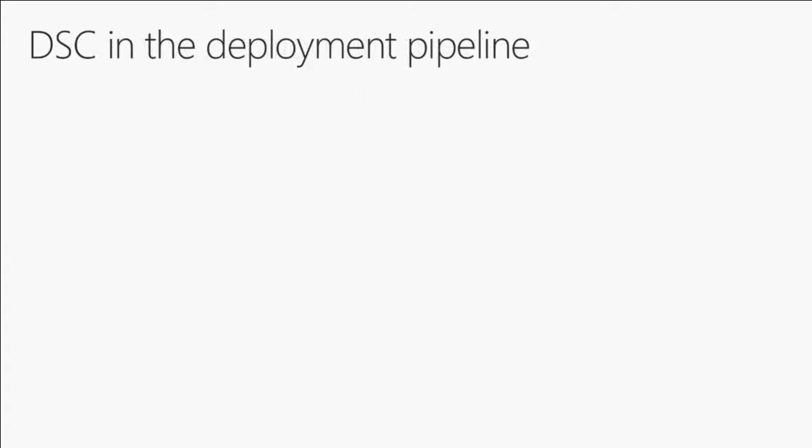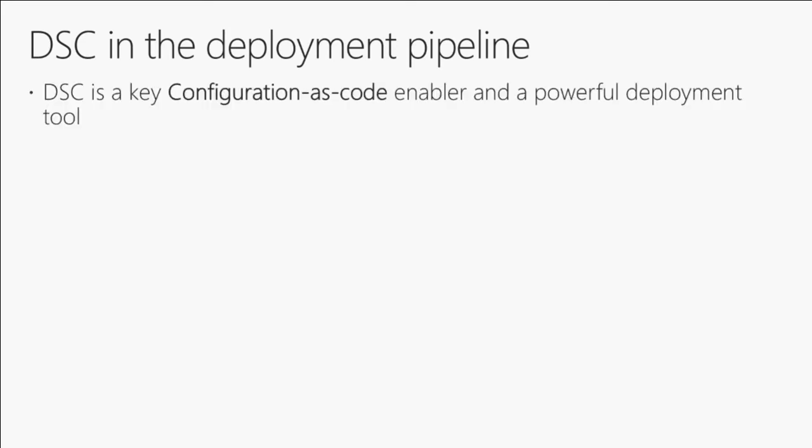So let's look at DSC in the deployment pipeline. I'm just going to overview this, but we've got some other sessions and material that go a little deeper here. So DSC is, as I said, a configuration as code enabler. If we take an ARM template and a DSC configuration, we can describe our entire workload infrastructure from Azure resources up through the application in declarative documents. We can put those in our source control. We can deploy them at will. It helps us be more agile, and have repeatability and reliability in our application deployments.